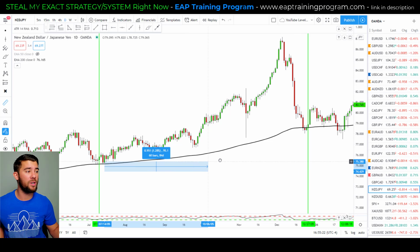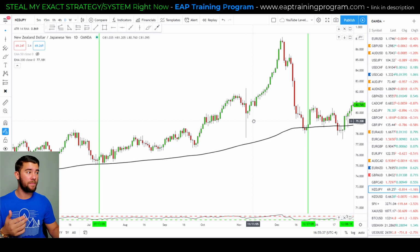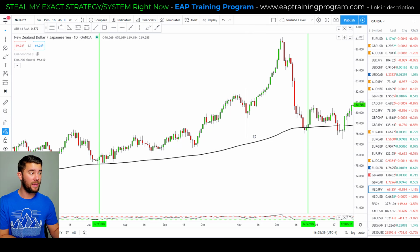We have 100 bars. We actually have 100 and right at 14 bars, as you can see right here. This means we have 114 bars from the bar I started on, that little green candle, to this red candle, the bar I ended on. So at 114 bars, that's over 100 bars that have not touched the 200 EMA at all. No wicks have touched it, nothing.